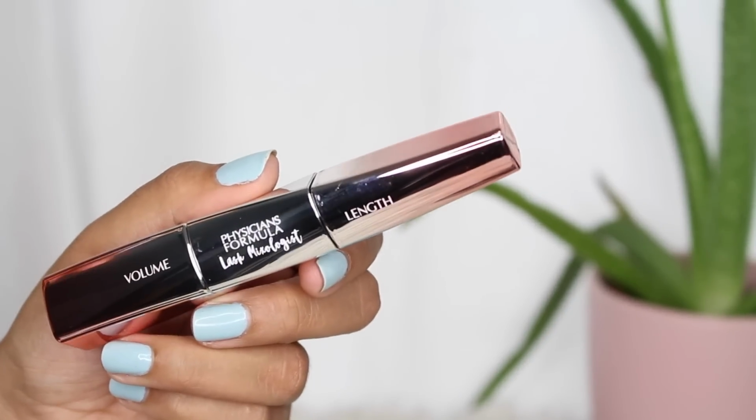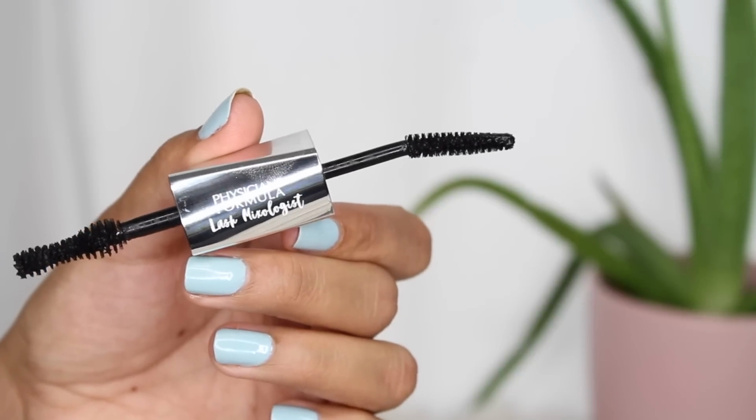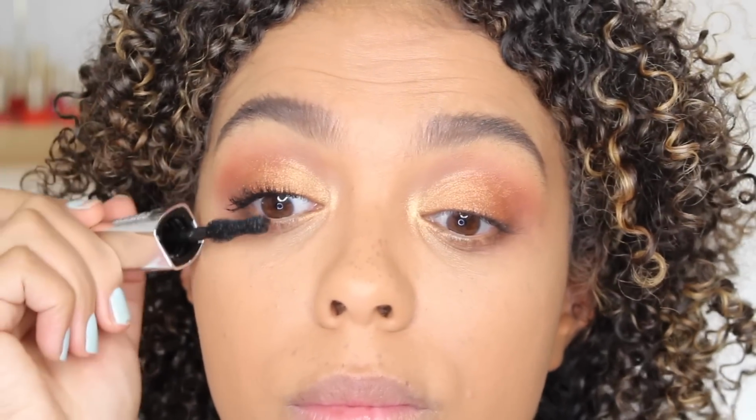It is the Lash Mixologist, and what I think is really interesting about this is not only do they have 2 different brushes, one for volume, one for length, it's actually 2 different formulas. And I love mixing mascaras. I'm not really one for false lashes very often, very rarely.